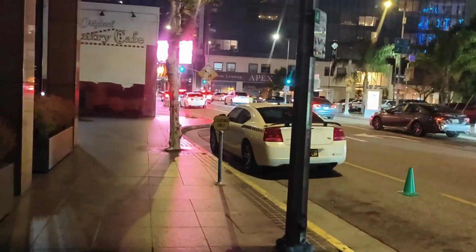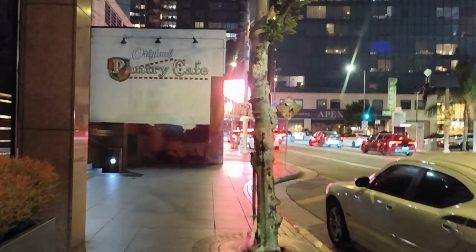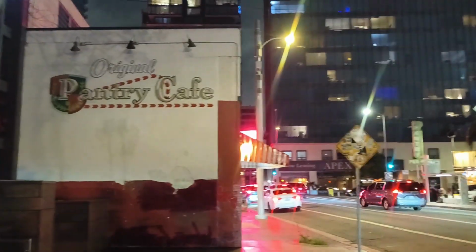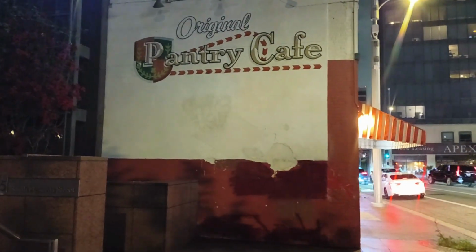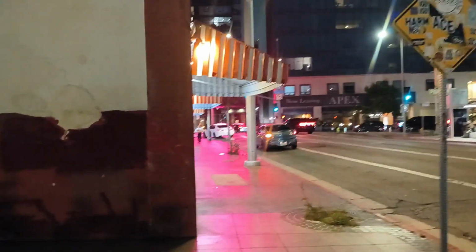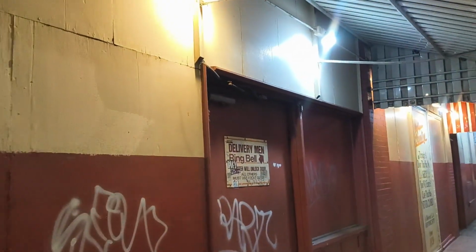Well, check this out. Also, this building right here is called the Pantry Cafe. This was a really popular business. It's been here on this corner for a long time. They just recently closed this place, probably like 4 or 5 years ago. I've actually been here once and had breakfast here. The breakfast here was amazing. It sucks that they closed it because it was a really nice place to go to. But anyway, let's keep going.